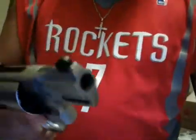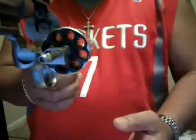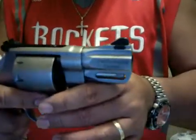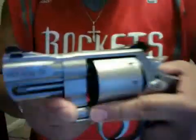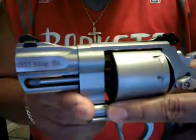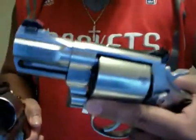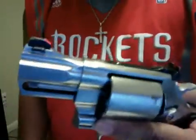This one is a Model 627, .357 Magnum, 8-shot revolver. As you can see, it's a little bit dirty. I fired it yesterday at the shooting range. It holds 8 shots, .357 Magnum, and it can also fire .38 Special or .38 +P. The other one, this bad boy over here, is .44 Magnum, fires 6 shots.